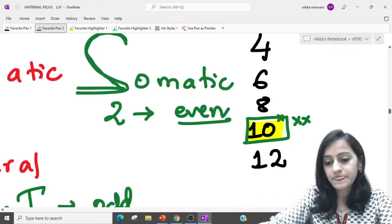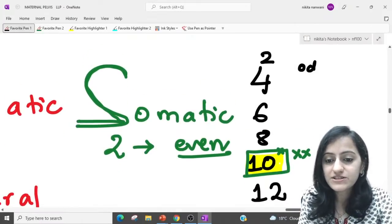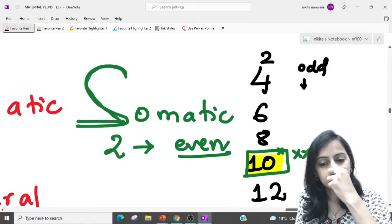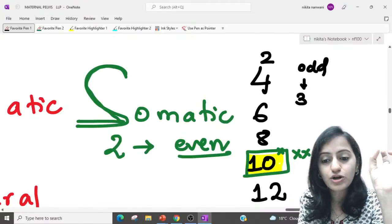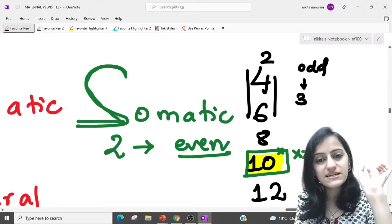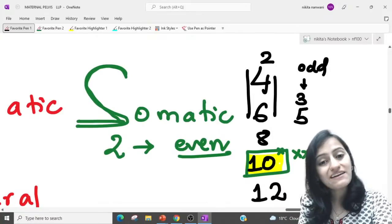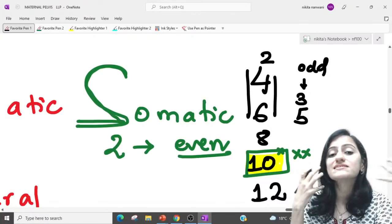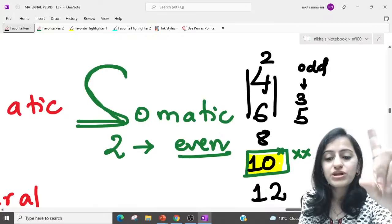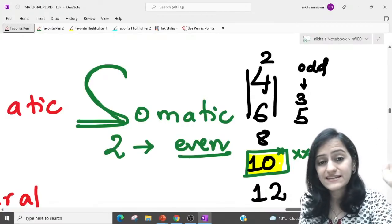So vagus will not be there. After that, which odd number will be there in the somatic? 3 will be there, right, because the ocular muscles 4, 6 are here. If the eye muscles 4, 6 are here, then 3 will go along with them, because 3, 4, 6 together are the extraocular muscles. Cranial nerve 5 will come because 5 carries your general sensation, somatic, from the face. So 3 and 5. Otherwise, it is 4, 6, 8, 10. 10 is not there, 12 is there.